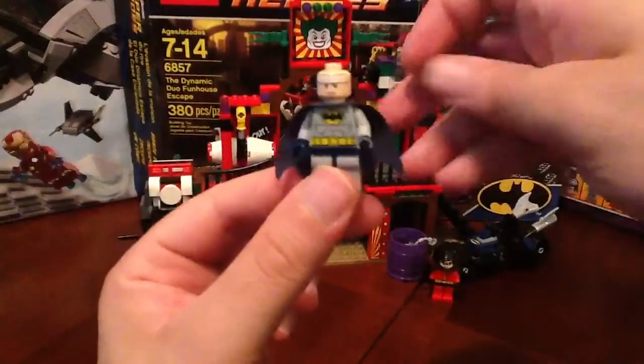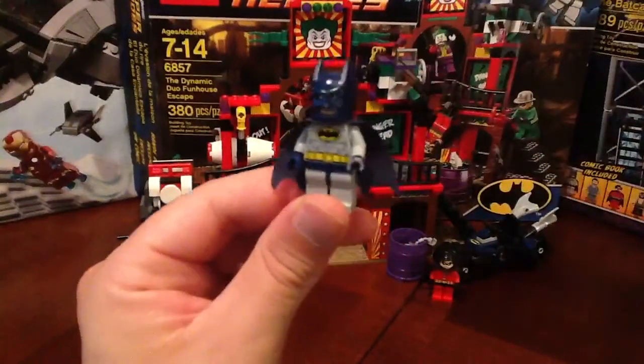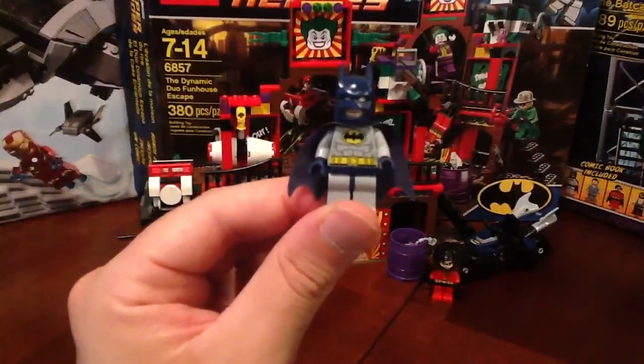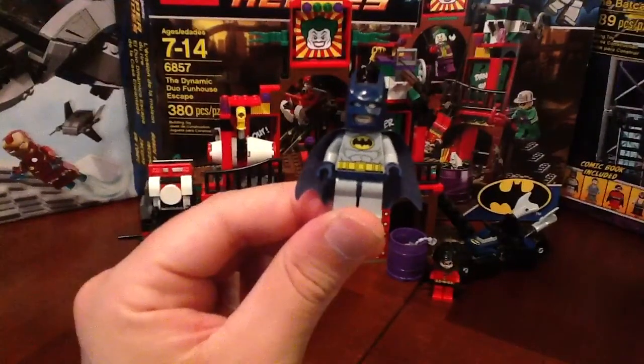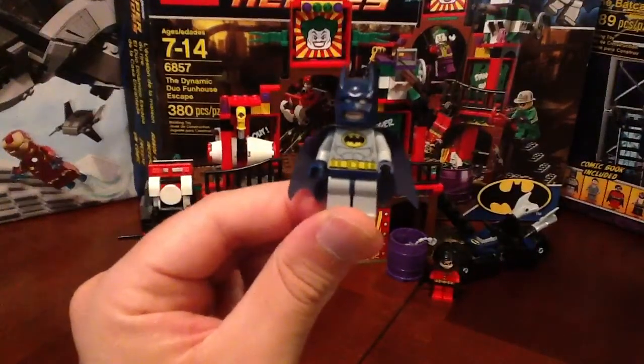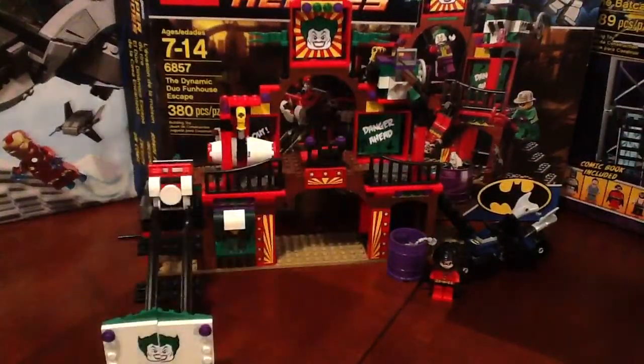But it's a nice little figure. Definitely cool to have an extra Batman. I really like the blue one. Would have been nice to maybe see a sharper blue, more of like a baby blue, like the actual comic book version back in the 70s, but no big deal. This looks really good. Definitely a cool addition to the Batman series.